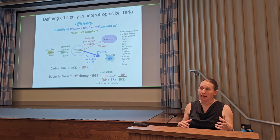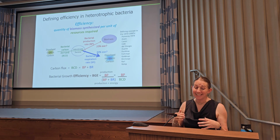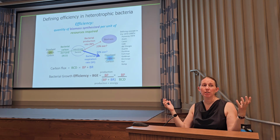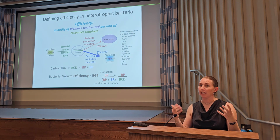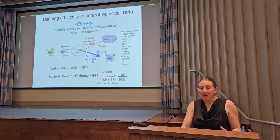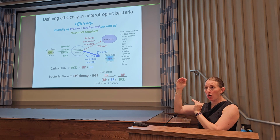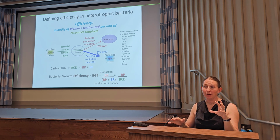And we don't have a great handle on what controls that growth efficiency. One of the reasons is that it's really hard to measure the respiration side in particular. So we don't usually do this at broad scales or over a lot of temporal time points to look at how things vary in response to changes. And in particular, right now I'm describing this all for bacteria, who are heterotrophs like us, and at least it's a carbon-to-carbon question. They take up carbon, and that becomes their biomass and their energy.